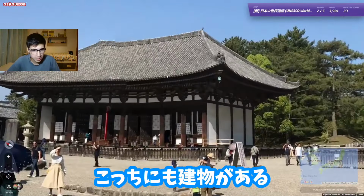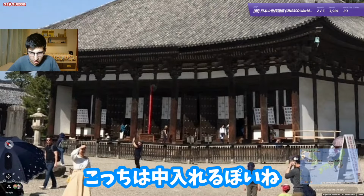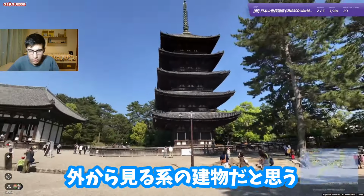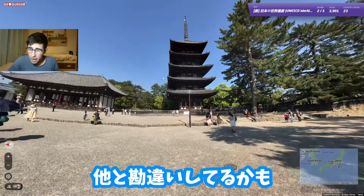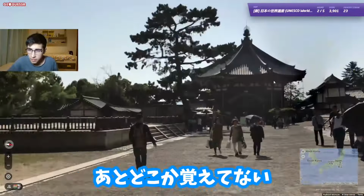And there's another building here with a bunch of stuff written as well. But this one people are going into. So maybe you can go into that one. I don't think you can go into this one. This looks like one of those where you can only see from the outside. But yeah, it's very, very beautiful. I actually think I've seen this one before, but I might be confusing it with another one. And I don't remember what it was, so that might be a problem.